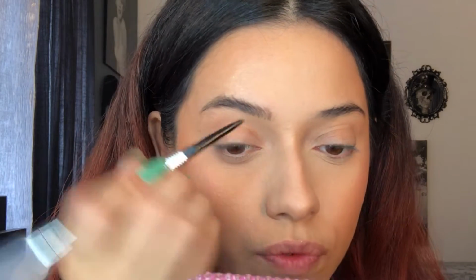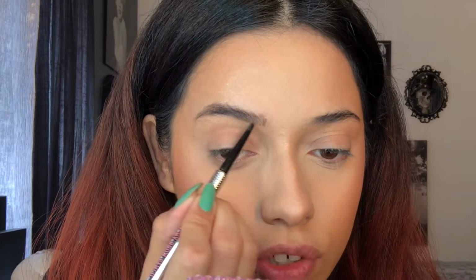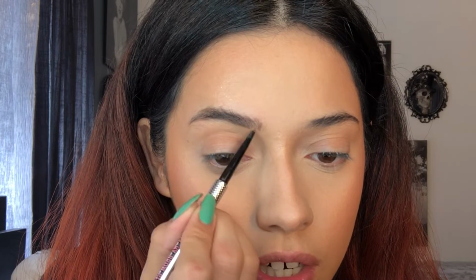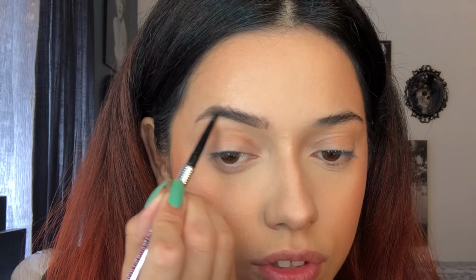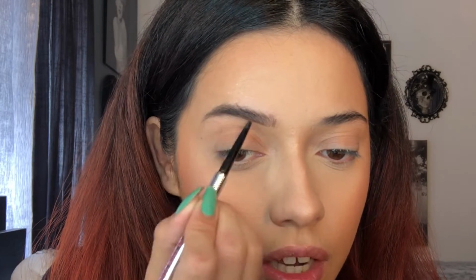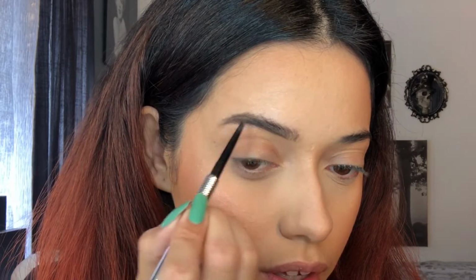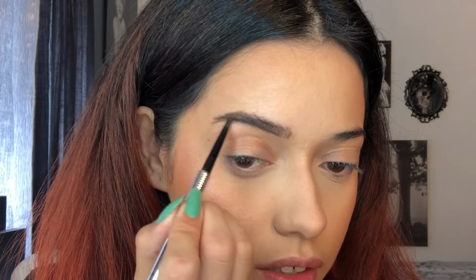So I always try not to focus it so much on the inside, just shade that in. And then I like to draw a little line under to shape how I want my brows to be. I go very lightly handed, and I always focus on the bottom one. I don't really do the top that much. I just really like to focus on the bottom. Kind of shape that in.